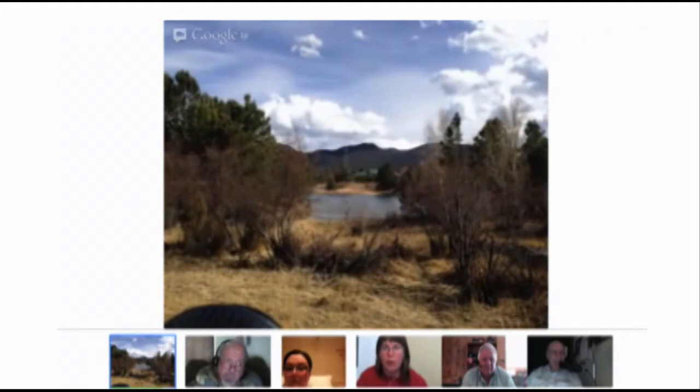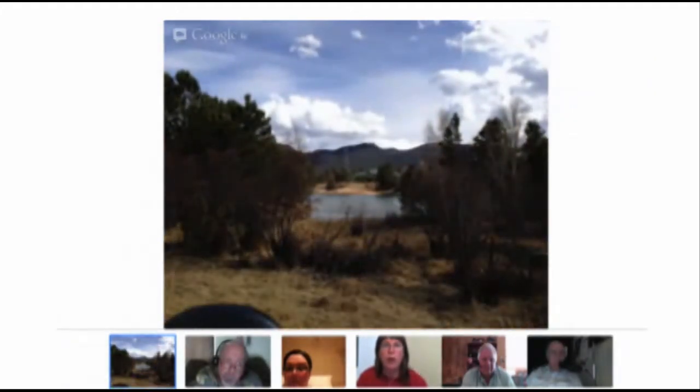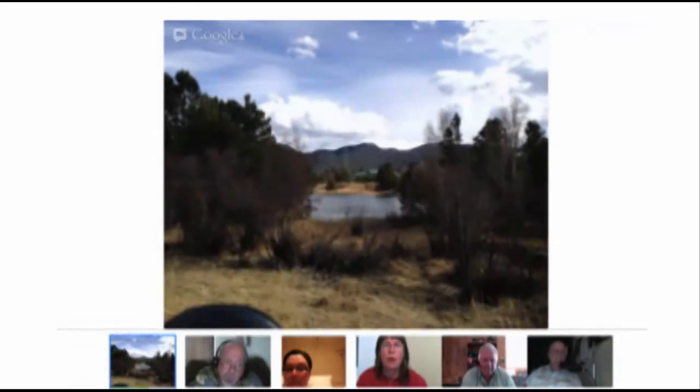But we have a nice flock of geese. They come through here on their migration. A couple little mallards and stuff hanging out in some of the shallows.